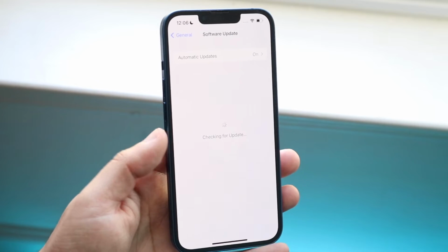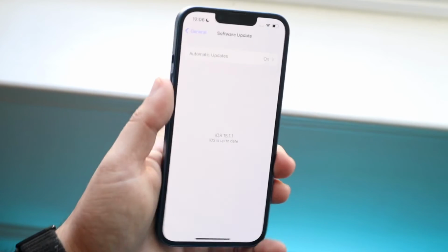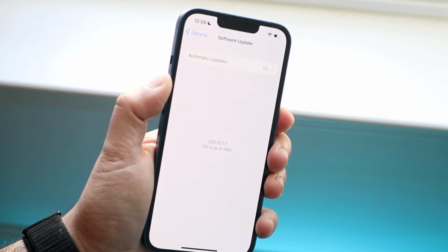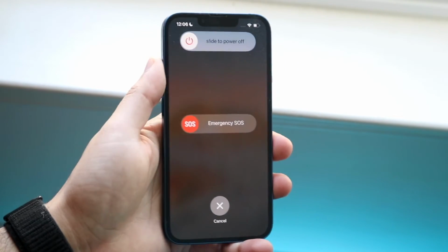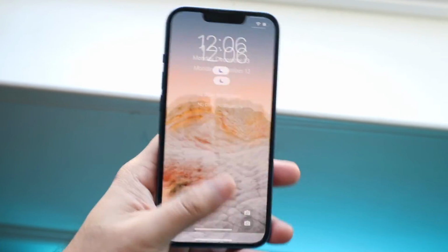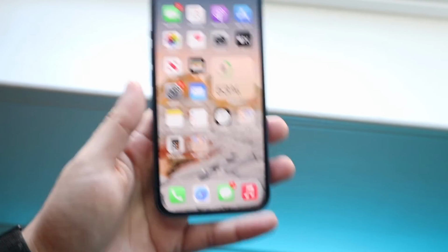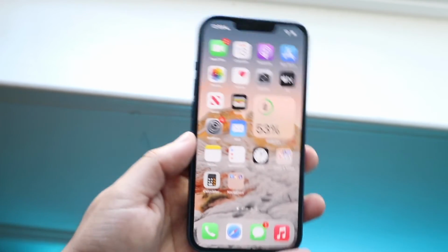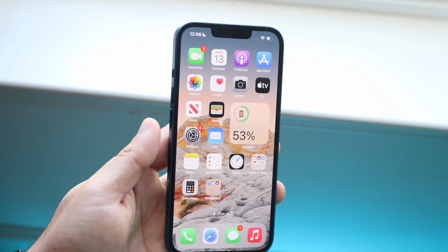Now, if that doesn't fix it for you, or if there's no update for you, I'd recommend just restarting your iPhone. Hold the volume up button and the side button, slide to power off, and then see if you're still experiencing that issue. If you are, I would recommend waiting for an update, trying different signals, trying different things like moving your iPhone around a little bit. But ultimately, you may have to wait for Apple. You can also reach out to them and see if there's an update too.